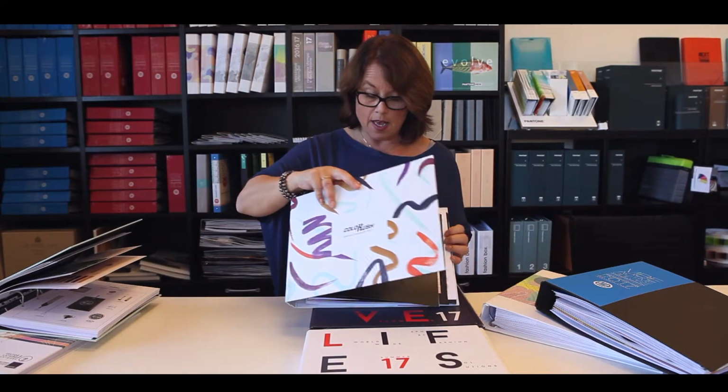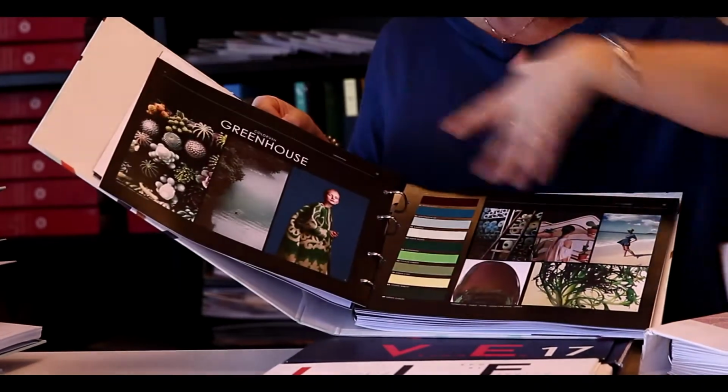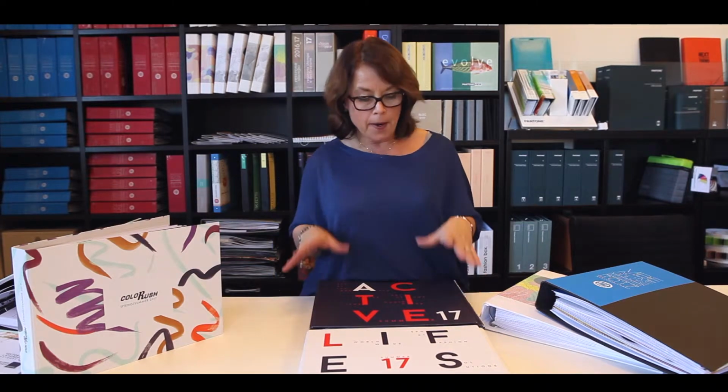ColourHouse, German product, very well appreciated for all its imagery, and the colors and combos, real swatches of course for the colors and the combinations, how to use the colors and where the inspiration comes from. So ColourHouse, very good for sports.